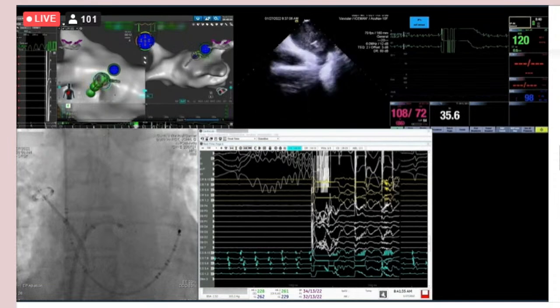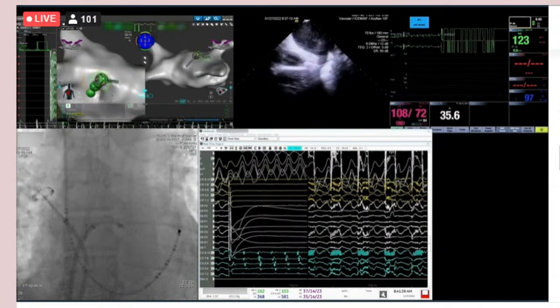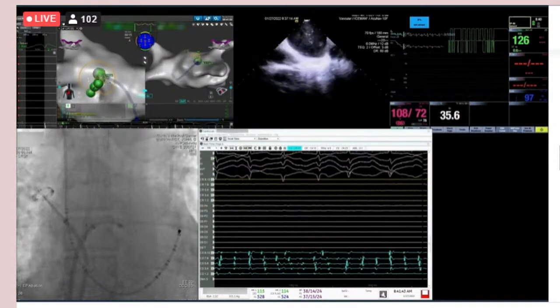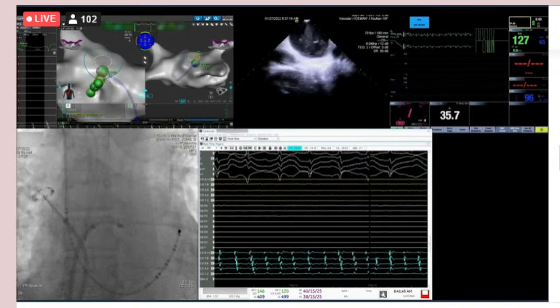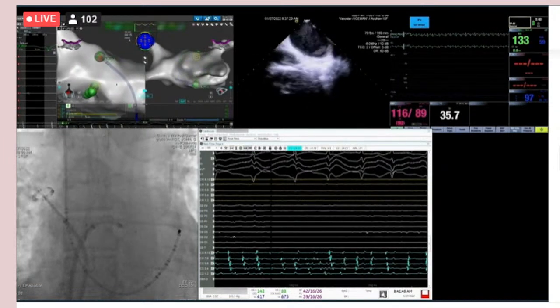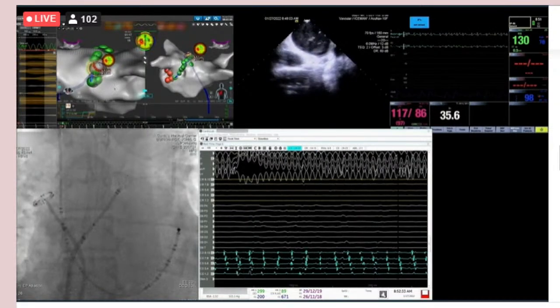In this case, we did put the lasso contralateral to where we were doing the ablation. But even as you can see, going over the areas that we have done, it very quickly really takes the voltage down.